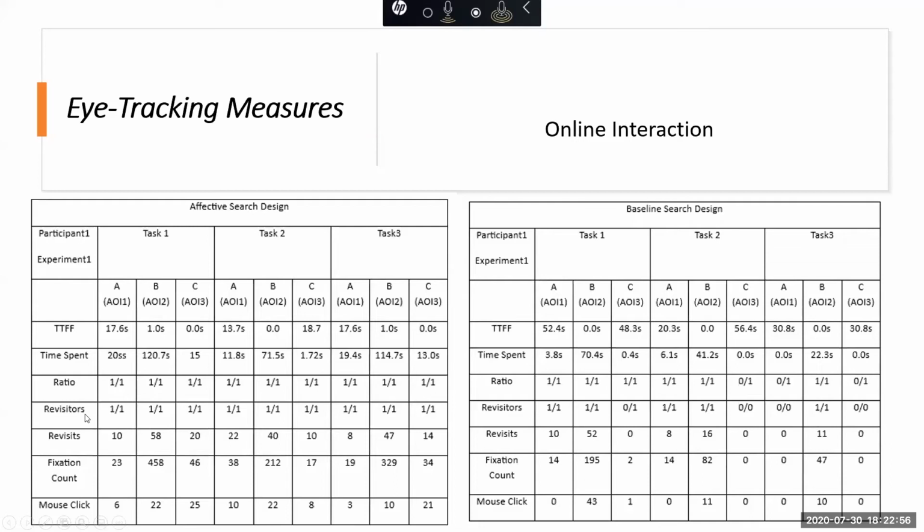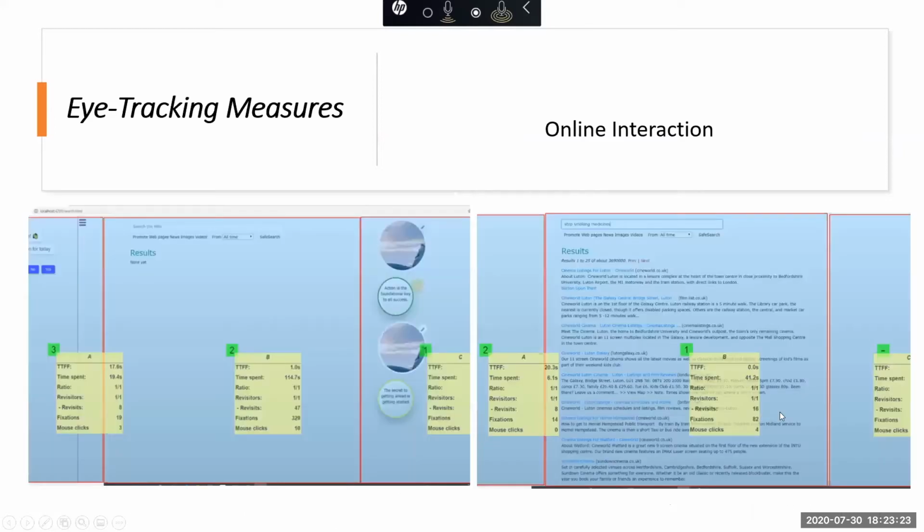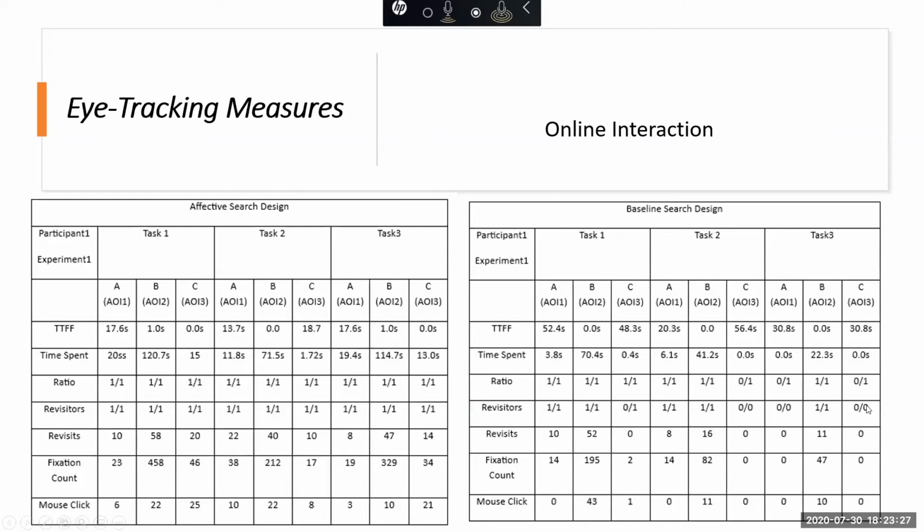Now, the ratio of revisitors is defined as how many times each section is revisited. What is the ratio of revisiting? Each section in effective design got 1:1, which means every section is revisited. And here we can see that in the baseline results, section C during task 1, task 2 and task 3 has not been revisited. Now, the number of revisits defines how many times a participant revisits a specific section. We can see that each section in effective design for task 1, task 2, and task 3 has more revisits than baseline site design.